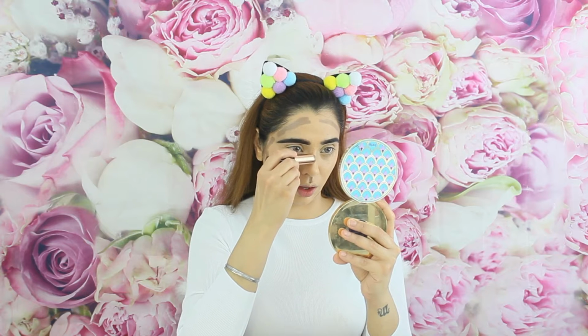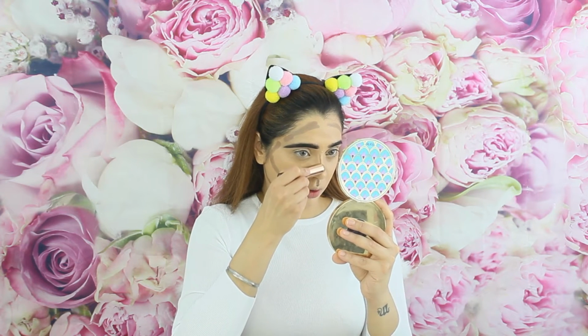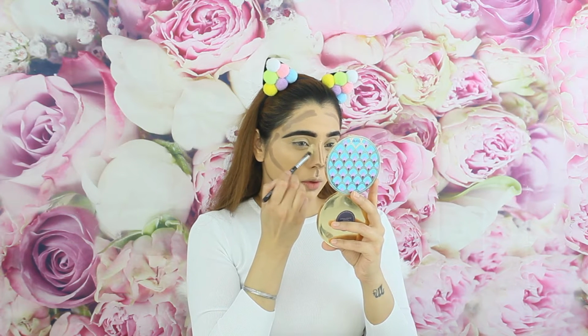For the contour, I'm using Anastasia contour stick, and this is in shade Mink. It's a really ashy brown shade, so if you don't like that orange contour, or if you're not into that sharp orange bronzy look or too much of an orange look, then you might want to avoid the orange sticks. This is a pretty good one for those.